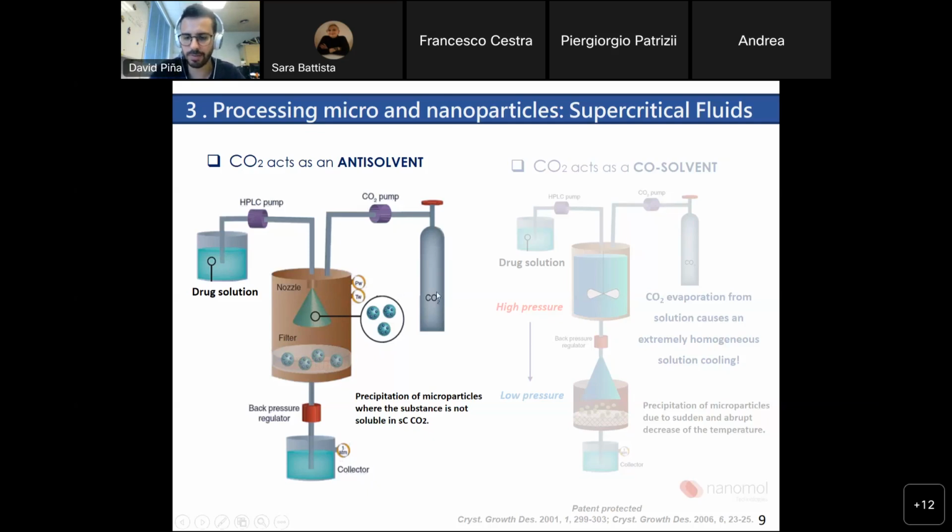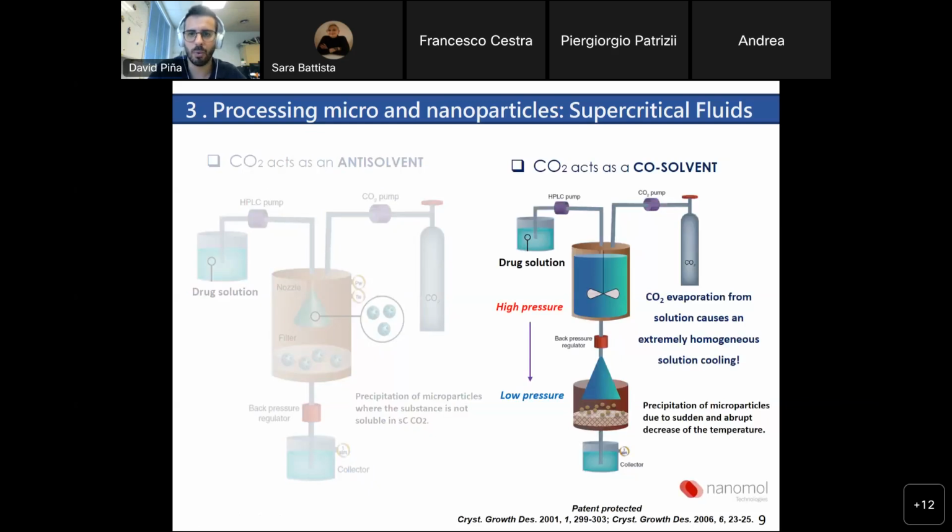On the other hand, this is for when the CO2 acts as an anti-solvent. We have when the CO2 acts as a co-solvent, and in this case, it's for substances, molecules, or drugs that are soluble in supercritical CO2. In this case, we're going to mix the solution of the drug with supercritical CO2 in a tank, and we're going to stir it. Since the drug is soluble in the CO2, it's not going to precipitate.